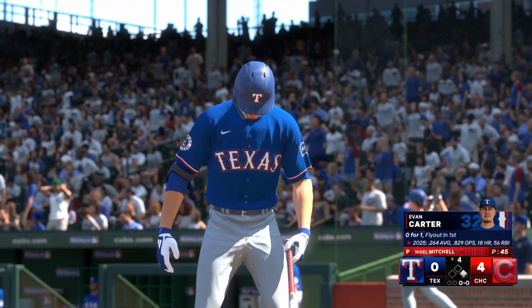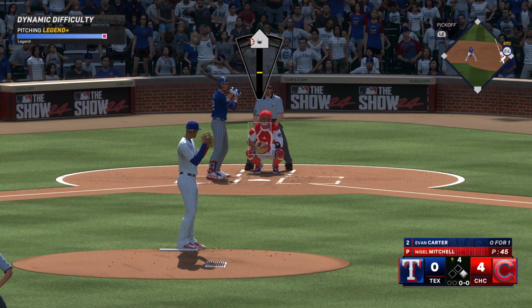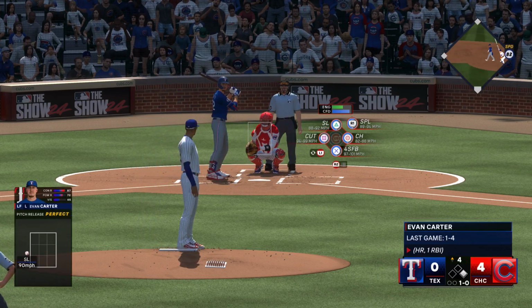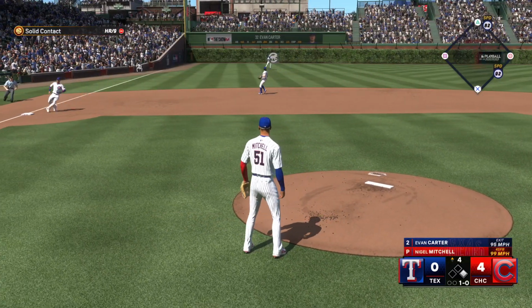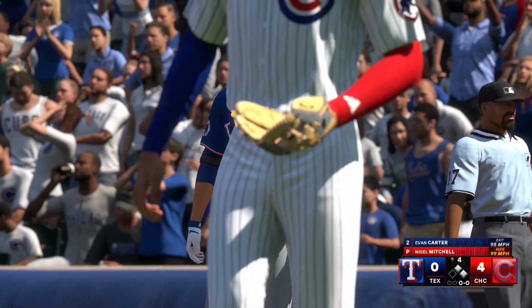So digging in, Evan Carter. Singy, you got to appreciate a guy who's this good defensively. I mean, watching him track balls in the outfield, it is beautiful. Breaking ball inside. And that is ball 1. The Cubs leading by 4. Top half of inning number 4. And there's a rocket into the outfield. Throw back in quickly. First and second now with nobody out.